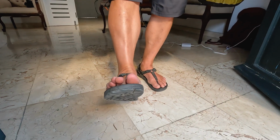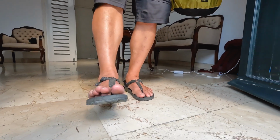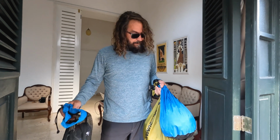They've got a great Vibram sole. They're made by a company out of Colorado. These have lasted me years. They're easily adjustable. They stick to my feet. I can hike in them. I can walk the urban streets. And my feet are tougher as a result.